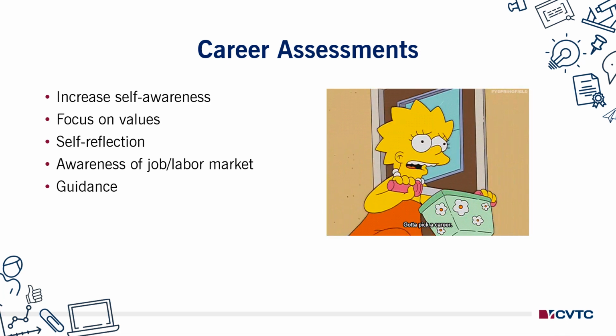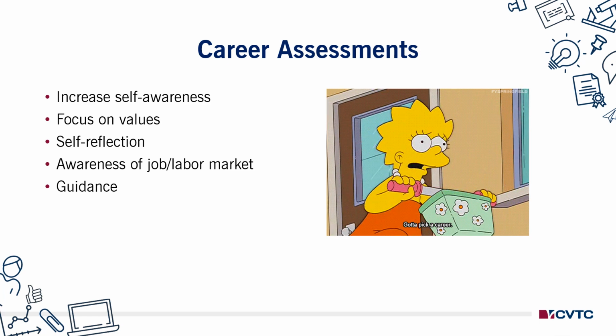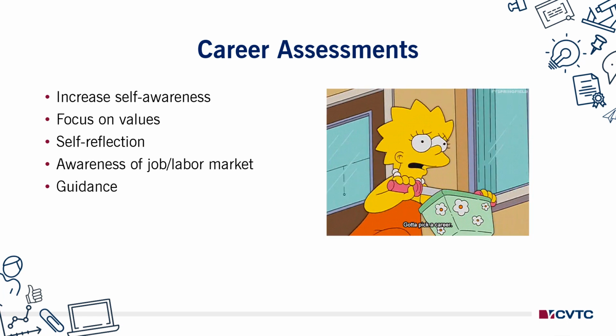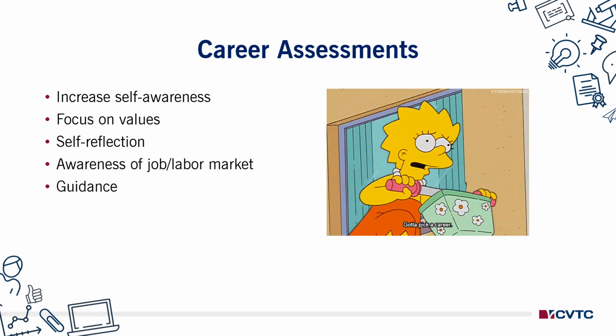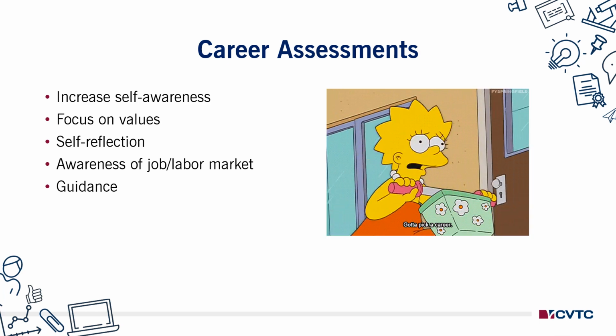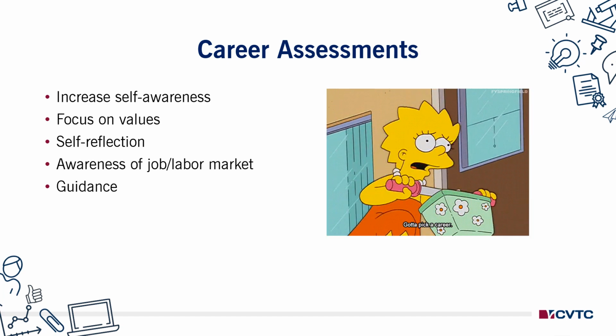Career assessments are not a one-all. When you get your number one pick, that does not mean that's what you have to go into. It's just there to guide you, to show you what different careers are out there based on your values, your interests, and your other results from the assessment.